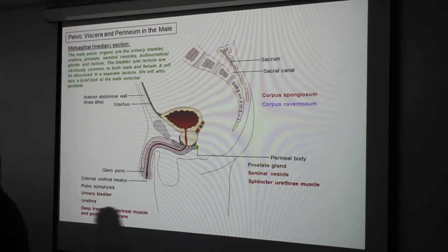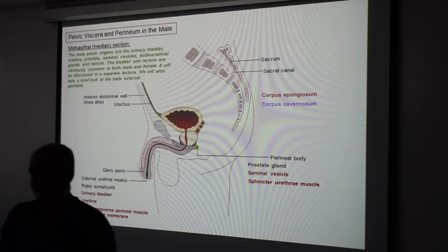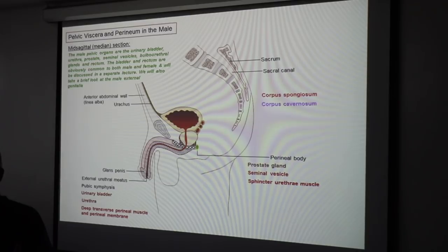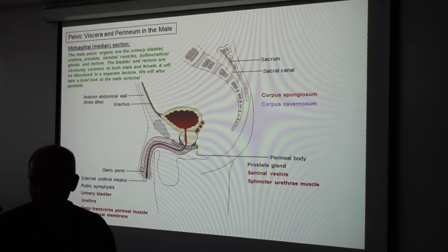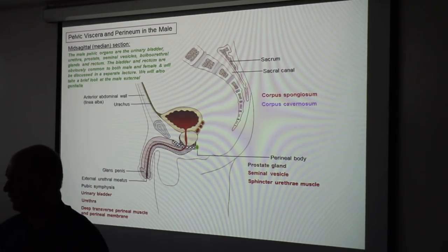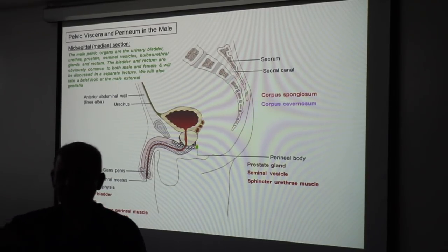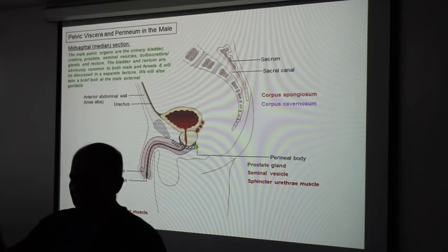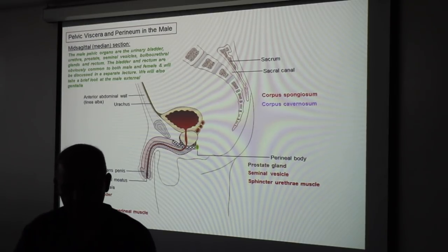What happens once you have to achieve an erection? After a sexual stimulus, you get an erection. What happens exactly during erection? The blood enters the corpora cavernosa. Once it is filled with blood, you achieve an erection. You finish your process of intercourse, and once you are done, this blood goes back. This is the normal rhythm.